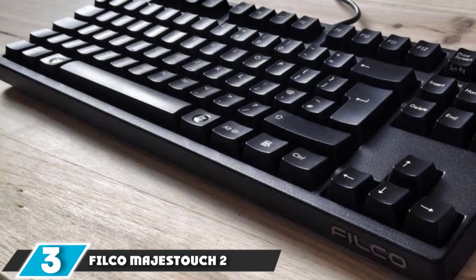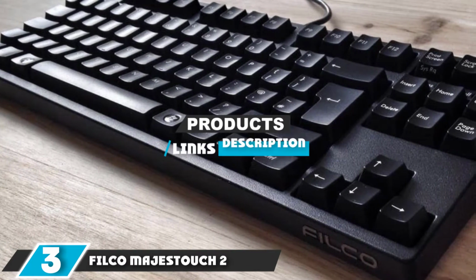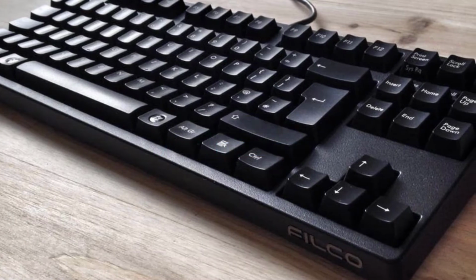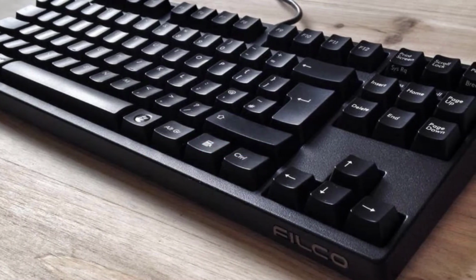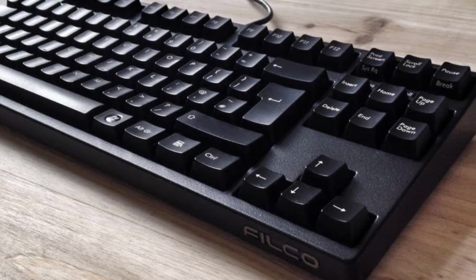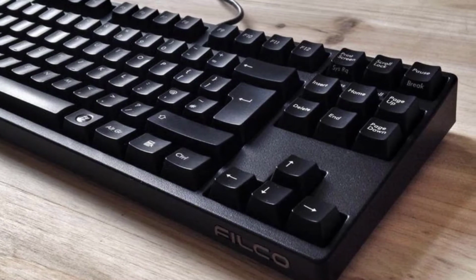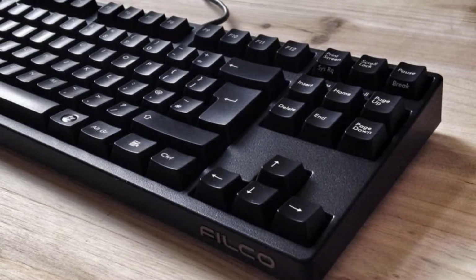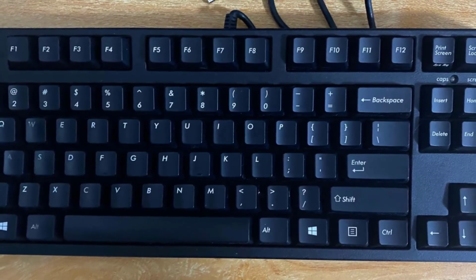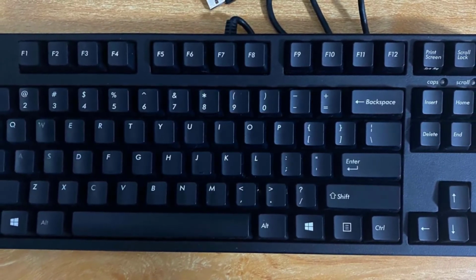The number 3 position is held by Filco Majestouch 2. The Majestouch 2 is to typing as water is to thirst. They both represent the most straightforward solutions to an underlying problem, and they're both equally bland. It's boring, but it's still one of the best mechanical keyboards for pure typing. Even against the next most boring keyboard on this list, the Filco Majestouch 2 seems lifeless in comparison.